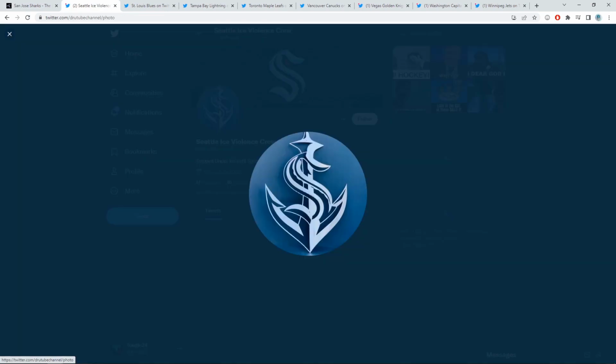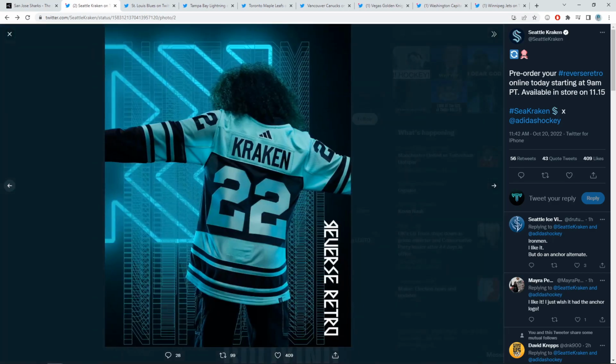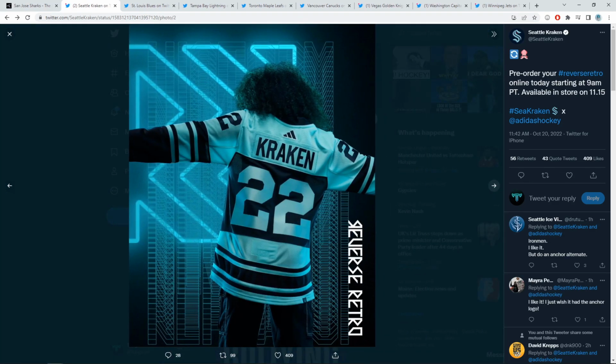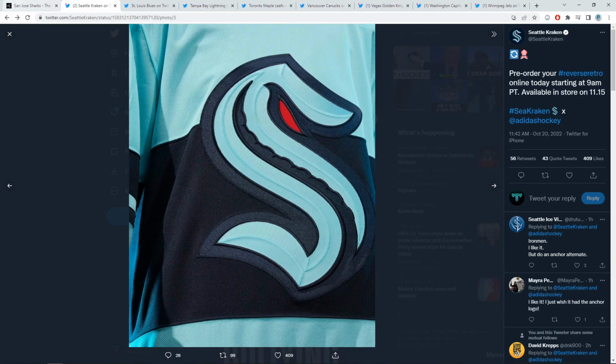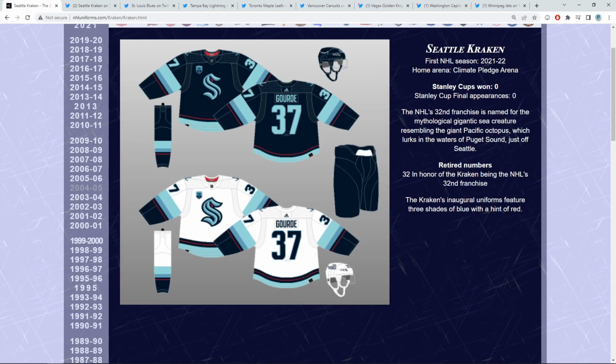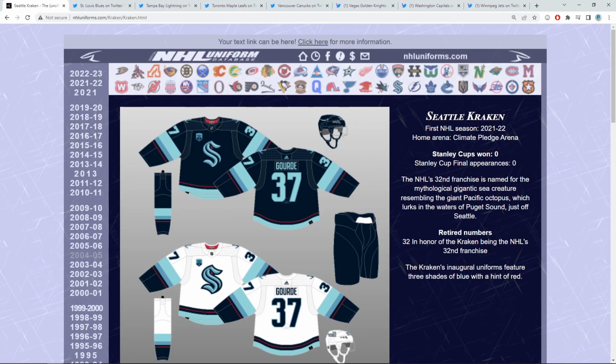Of course, you can see here, essentially, that is Seattle's anchor logo, a version of it. I'm going to have this as a miss, I think probably because of the logo itself. The two colors work pretty damn well together, but unfortunately for Seattle, they just missed. Of course, they didn't take part in reverse retro last year, which, why would they have? It's close, but it's a just miss for me.